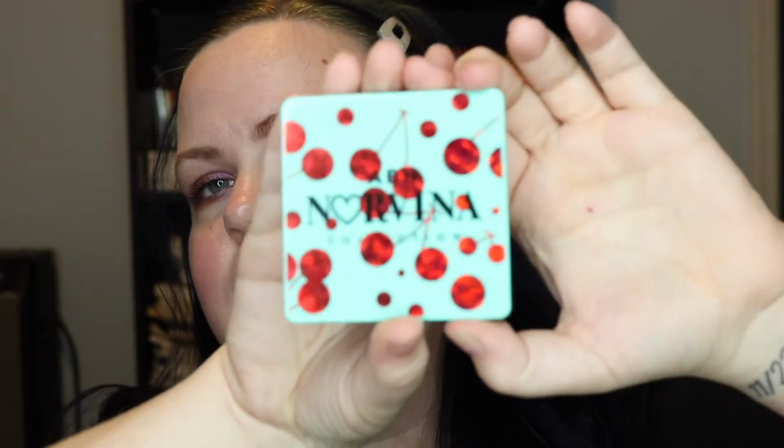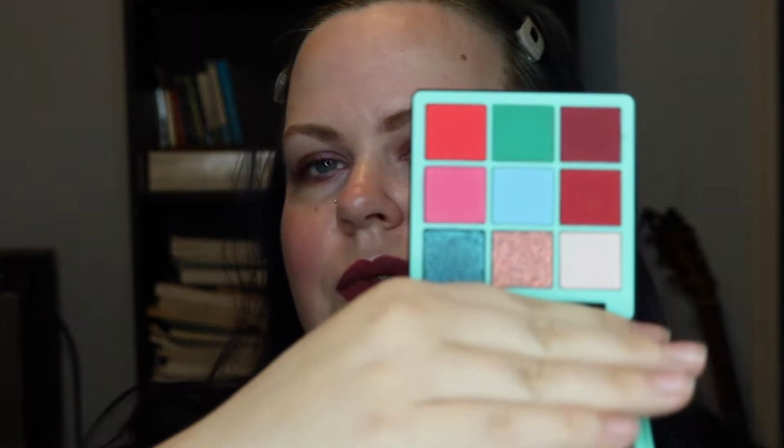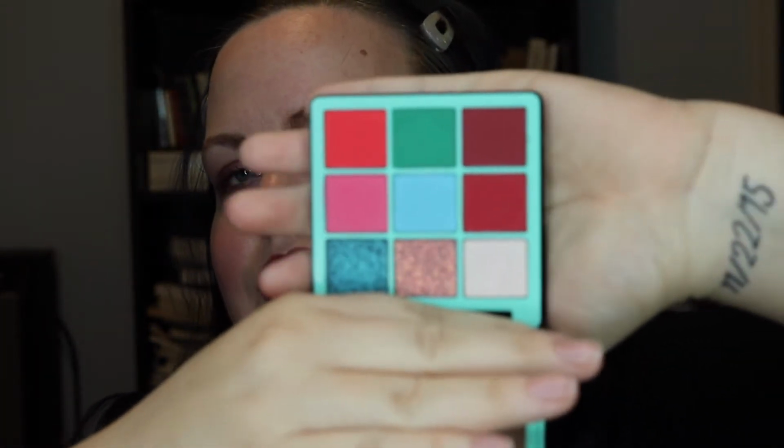The other Anastasia palette that I like is actually newer. This is the ABH Norvina, one of the mini palettes. This is volume 3. So the Mini Pro Pigment Palette volume 3. They also came out with large palettes, which I just didn't want to spend the money on when I have so many palettes. But I saw the minis and they weren't that bad of a price. And these colors are just gorgeous. This palette is so good.